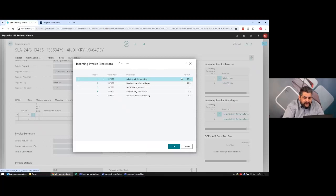12.9%, and we set in this demo database that under 20% probability we don't want to use this GL account, and it is better to leave the number empty. But in the settings you can set higher or lower percentages for this probability. We have the same problem for the second line. The probability of the highest probable GL account is too low.